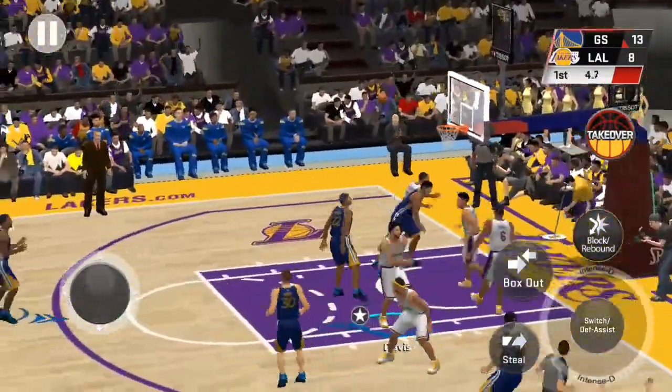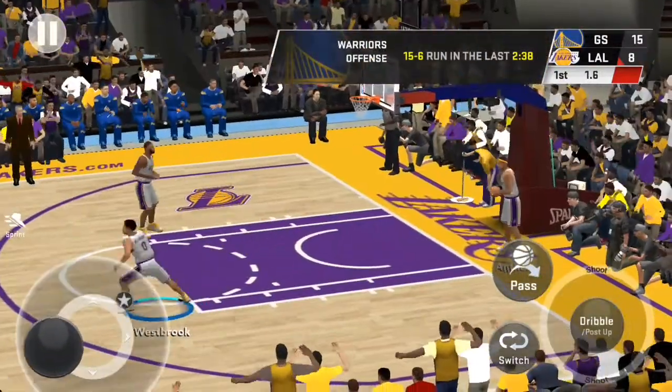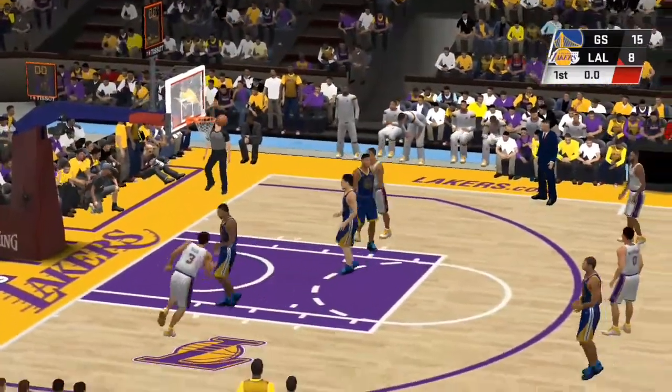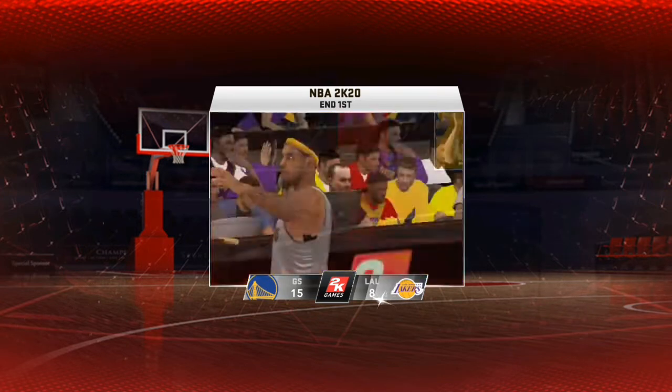Here's Curry. Wiggins. Smooth as silk on the finger roll. He has six. Hands it off. No good on the last second attempt here. And that concludes the first quarter of play. The Warriors on and the second quarter will be up.